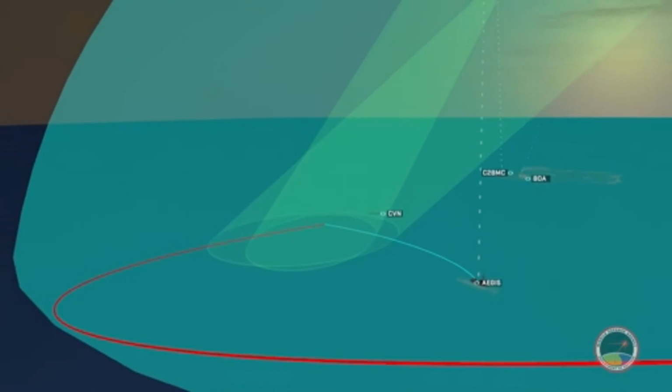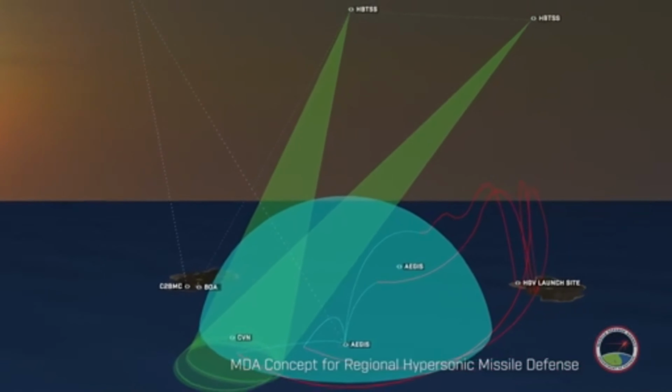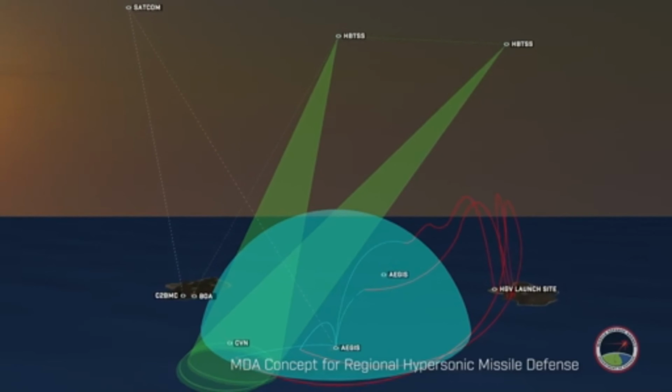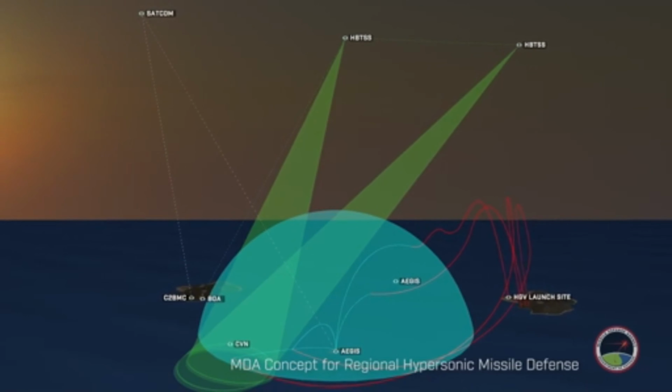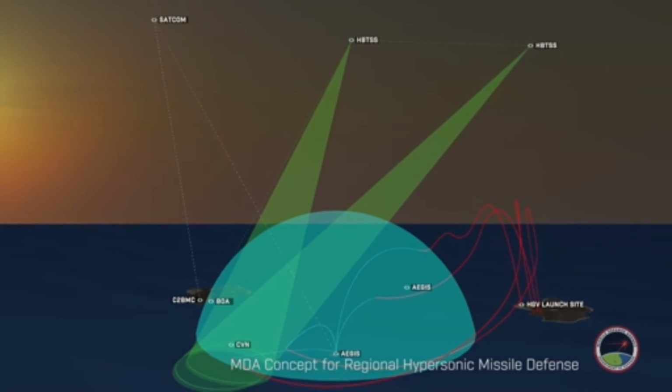This scenario example showed a regional defense concept for defending against hypersonic glide vehicles using an integrated architecture of space and surface sensors working together to engage hypersonic glide vehicles in both the glide and terminal phases of flight to provide a multi-layer defense against hypersonic threats.